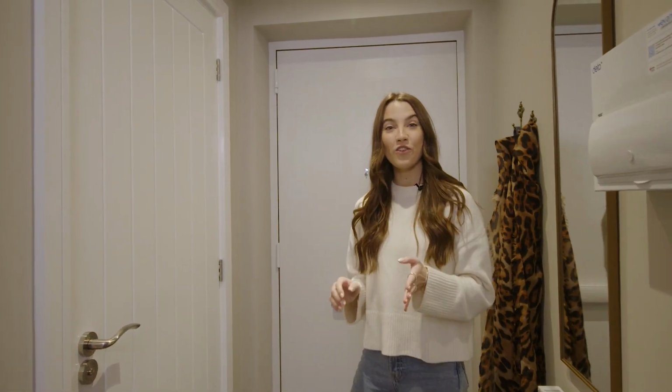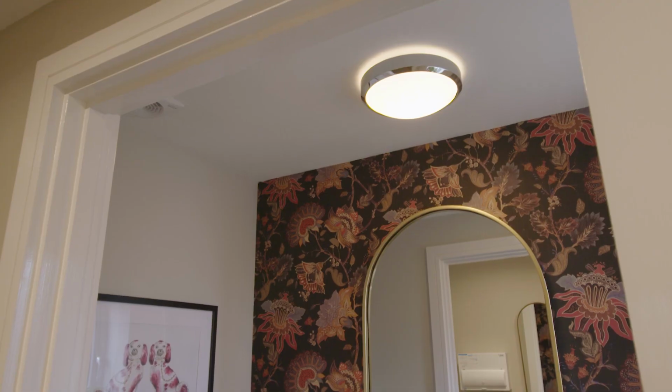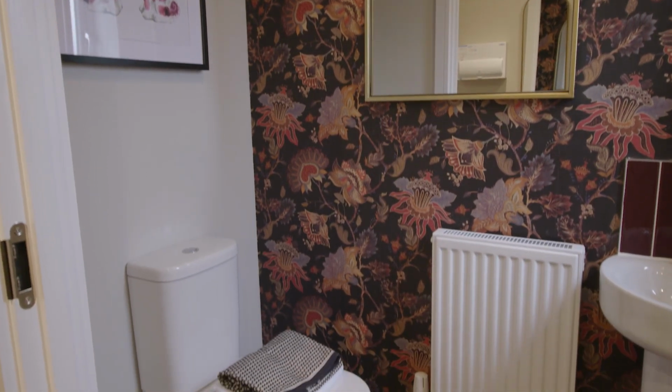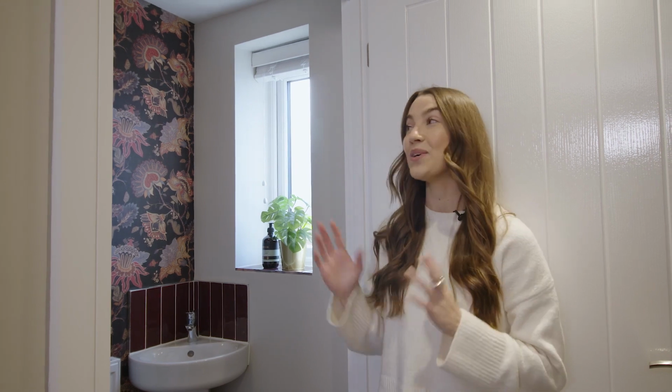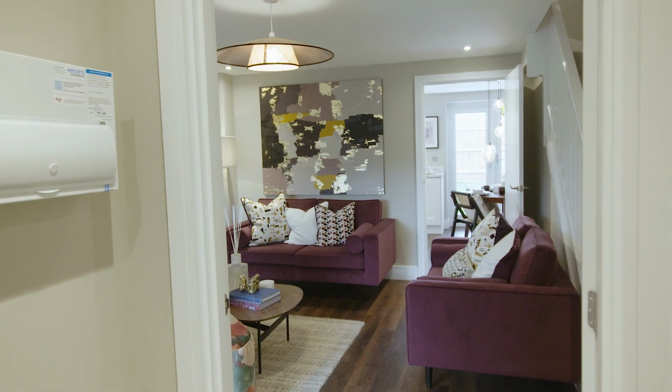So the first thing that you'll find as soon as you enter the property is this downstairs WC. Now this particular bathroom has been designed in quite a bold way with a statement wallpaper to make it look really different and to prove that bathrooms don't have to be boring. And it also comes in really handy if you've got guests around because it means that you can keep them all downstairs.